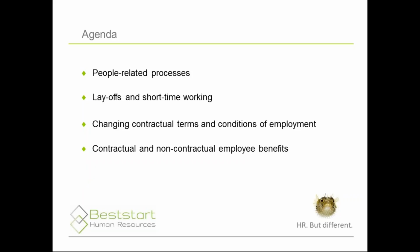Well, today we are going to be exploring a range of mechanisms that we can use to reduce costs to the business, to the school, associated with having staff. So we're going to be looking at how we can examine all our people-related processes and what we can do there to reduce cost. We're going to be talking about using layoffs and short-term working. This is something that some of you may be familiar with, others less so, but we'll be talking about what that is and whether or not it is a plausible way of you reducing cost in the short term.